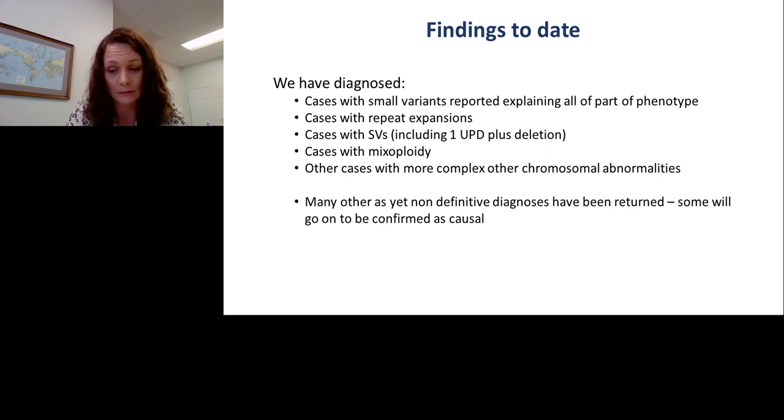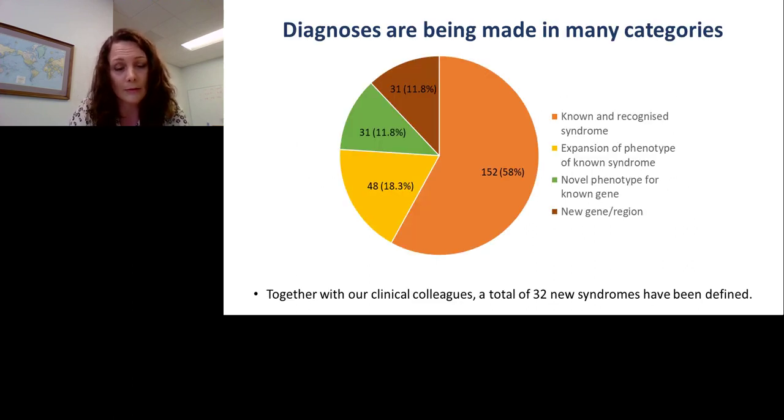And we were actually able to identify another mixoploid individual as part of the UDN. So findings to date, we have made diagnosis with small variants, repeat expansions, structural variants, including uniparental disomy, mixoploidy cases, other types of chromosomal abnormalities. And the diagnoses are being made in many different categories. So we have known and recognized symptoms that just weren't previously caught.